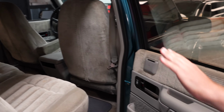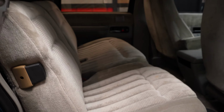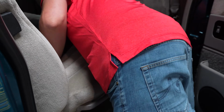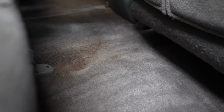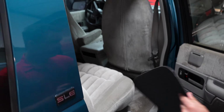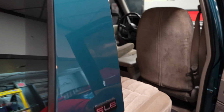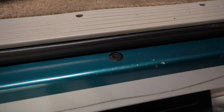So, door panel's in good shape, your seats, no rips, no tears like we showed before. Then your carpet, I'm gonna pull up that floor mat there. You guys can check out the carpet. Get both of them out there, you guys can see, pan across the whole carpet there, no major discoloration, no staining, rips, tears. Carpet is beautiful. Awesome. And yeah, all your walkers are in good shape, no rust, rot, anything like that. Running boards, fantastic.